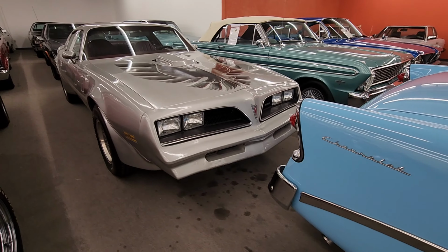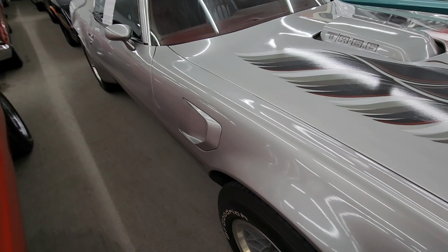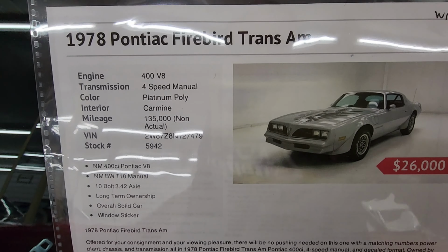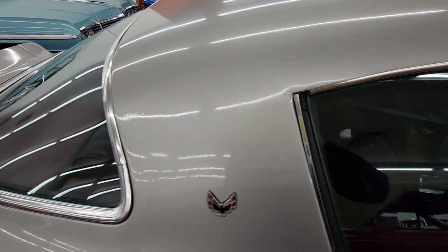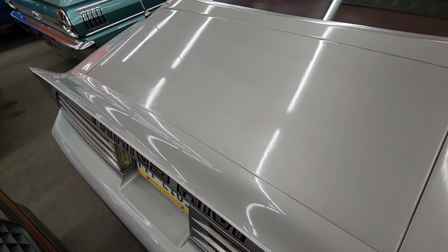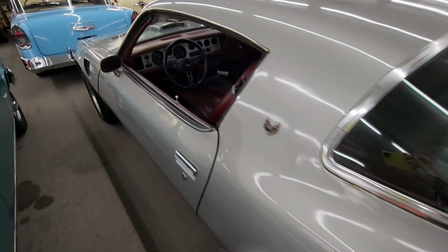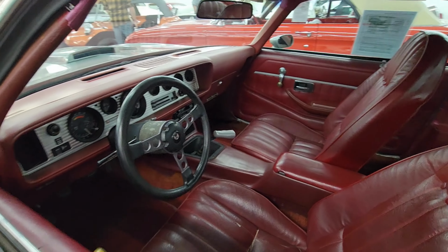There you go. So here's the Trans Am I stumbled across. 6.6 car. And looks like it has original paint. Kind of need to repaint. But it's a 78 4-speed car. And they're asking 26 for it. And you know, is the paint great? No, it is not. However, you got some stuff here. This is common on these cars. But overall, it would make a great project car if the underneath's solid.